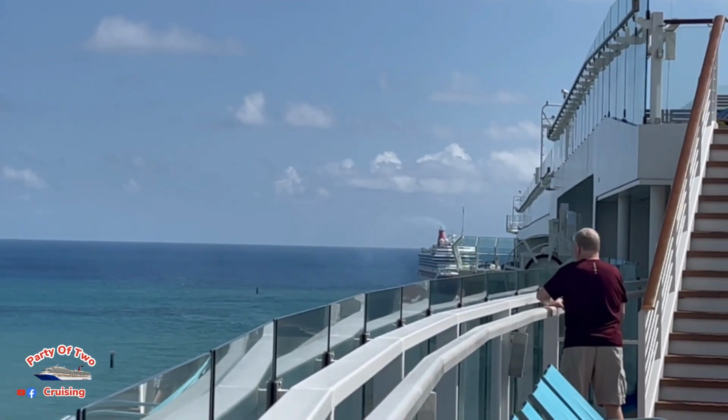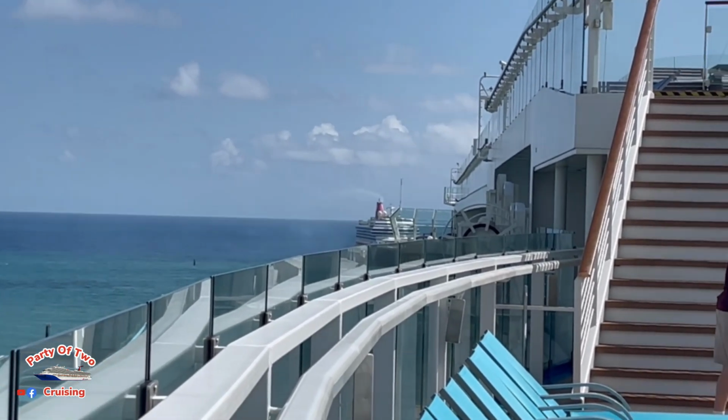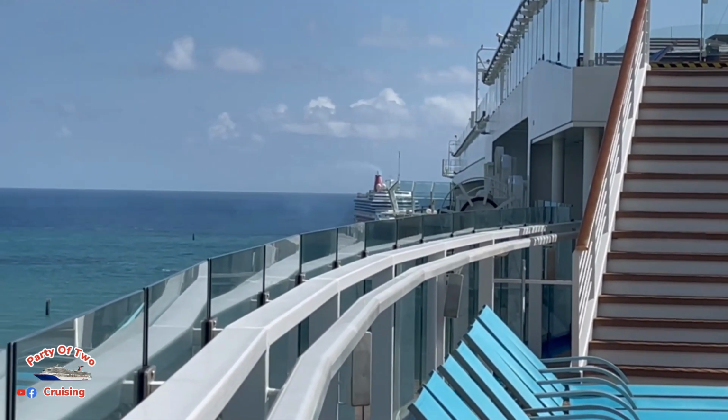Carnival Freedom starting to back in. Hopefully she turns soon or we're both going to be smashed.